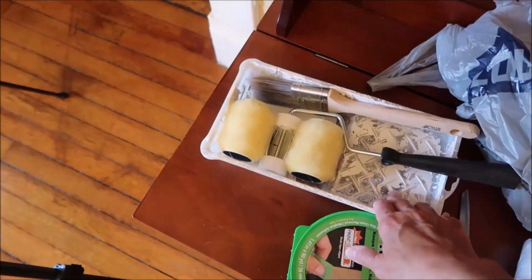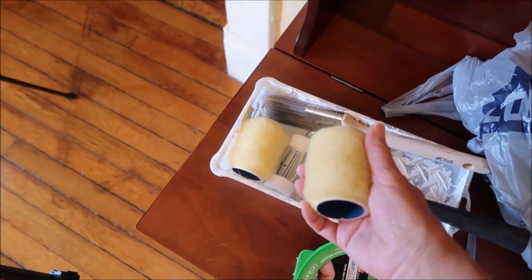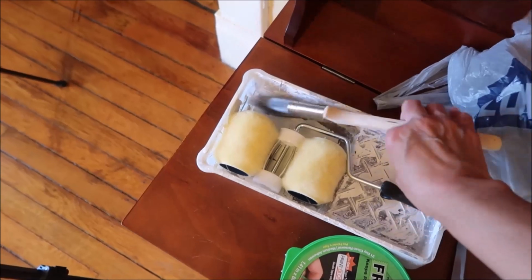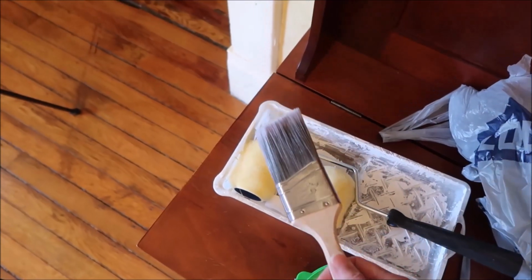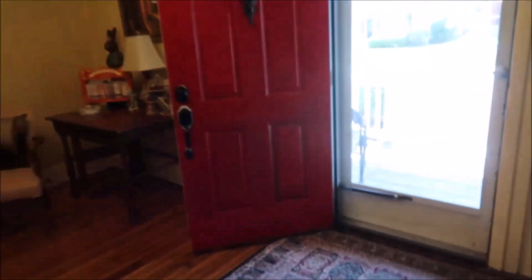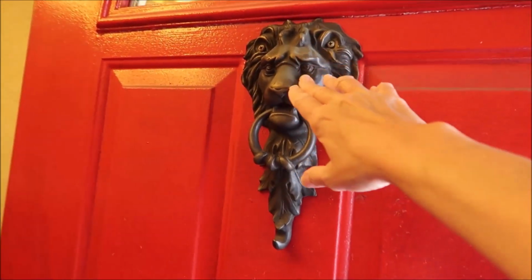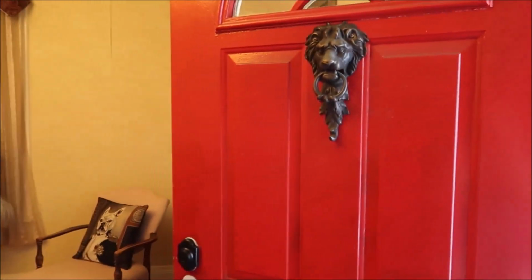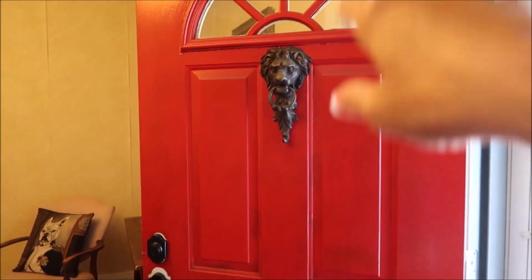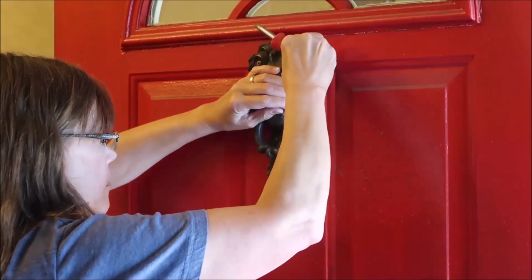And I have this little tray, and I think I'm going to use the roller for the big part of the door. But then around that lock, I'm going to have to use the brush. So I might actually do that part first. But the first thing I need to do is take this off, I know it's washed out, I'm sorry. I'm going to take this off first, and then use that frog tape and tape around the glass and the lock. So this was no problem taking this off the door at all.